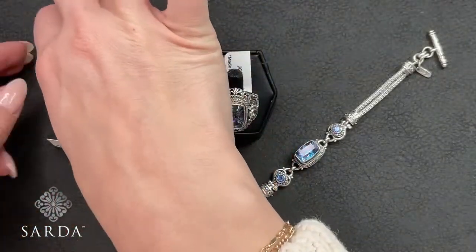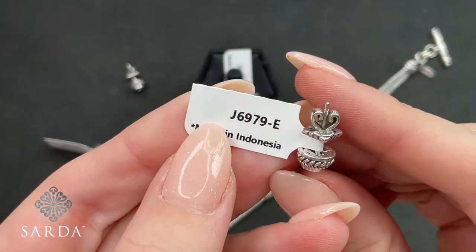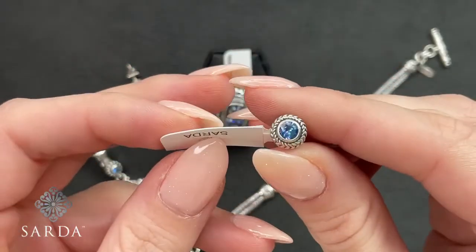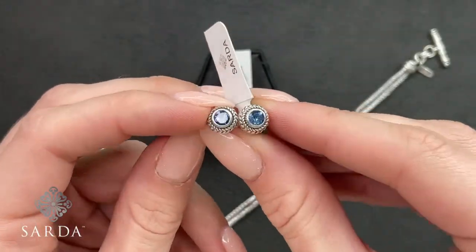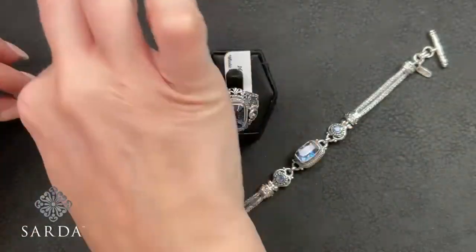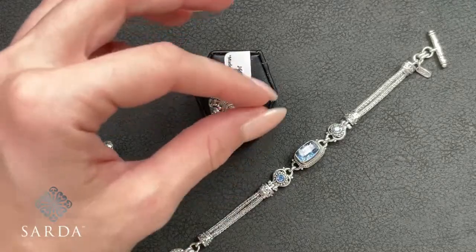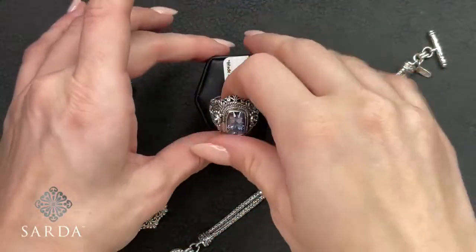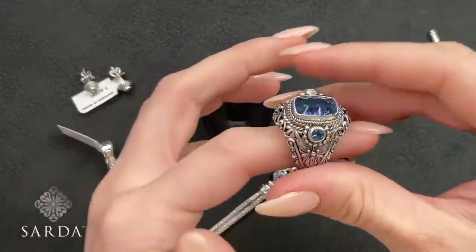And then we've got the coordinating stud earring. So that is J6979 on the earring for $69.99. These are a great everyday piece. Those are the topaz. Put these in your ear and wear them with everything. They would also be really great for a second hole piercing. Oh yeah, they would, right? You can put one of your longer dangles or a hoop in your first piercing.